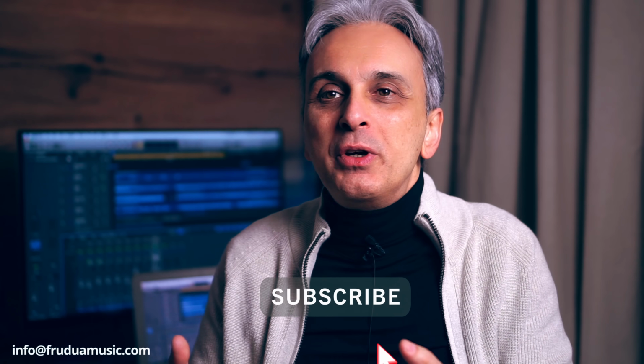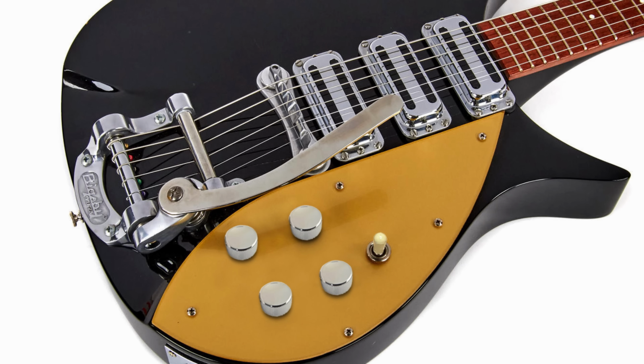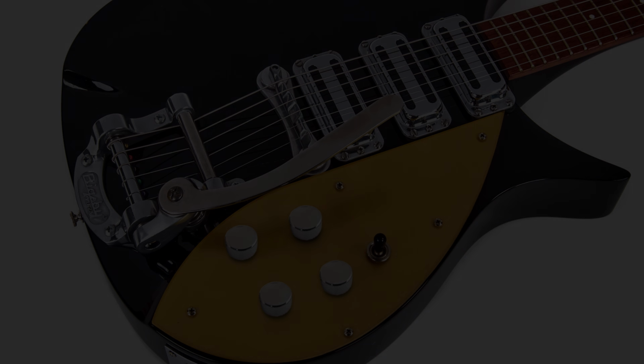So the repairer likely made the only sensible choice any guitar repairer, including me, will make. Rather than trying to track down the missing original parts from John, they simply chose to rebuild the entire wiring from scratch. This is supported by the fact that when the guitar made its next public appearance at the Grafton Ballroom concert in Liverpool on August 2, it displayed a new set of polished aluminum volume and control knobs and a new black toggle switch knob, which is consistent with a complete replacement of the original wiring.